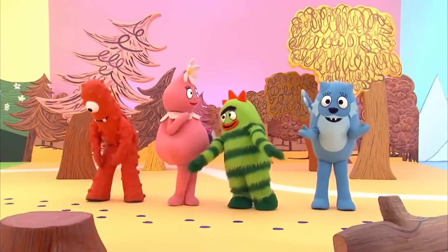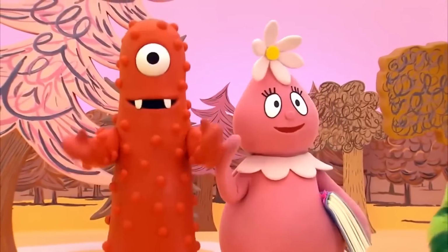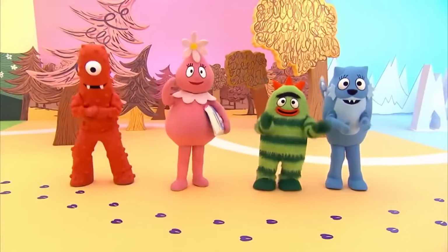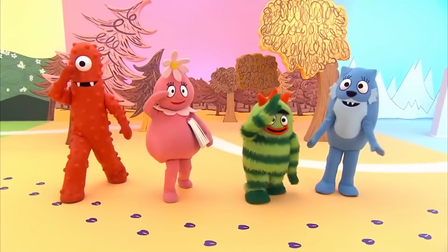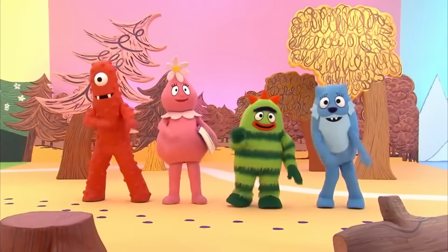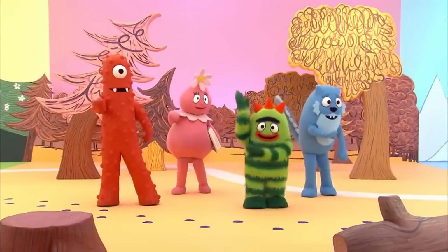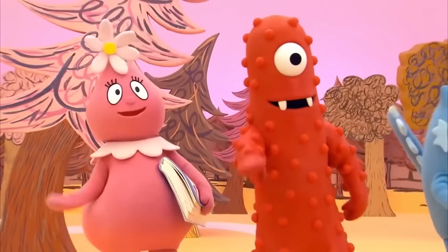Look at all these shapes on the ground. We don't know where they came from. We found them too. They're tracks made by an animal's footprints. Want to help us follow them? Yeah, that'll be fun. We'll help you. Let's see what animal made these tracks, and we'll see where they will go. We need to walk real slowly so we don't scare the animal away.